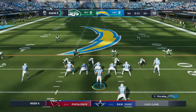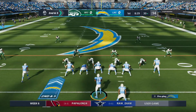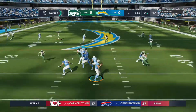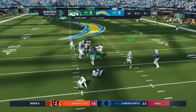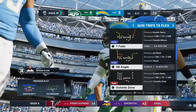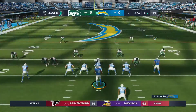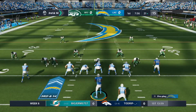The first down run got 5. Here's 2nd and 5. Off the play fake to Ekeler, it's Herbert. And the Jets pressure too much as down he goes. Quentin Williams. It'll go as a loss of about 8 as he gets in there to drop him. Well, certainly not the start they were looking for here as they come up on a 3rd and 14.